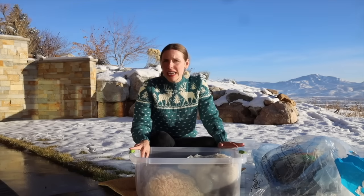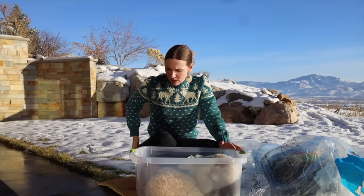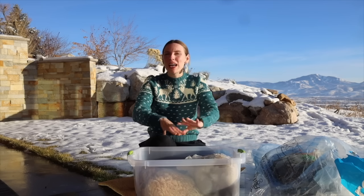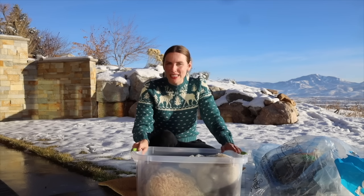Is it very cold outside? Yes. However, these fleeces are very fresh from the barn, let's say, and they smell like it. So I am going to be opening them and looking at them today outside.